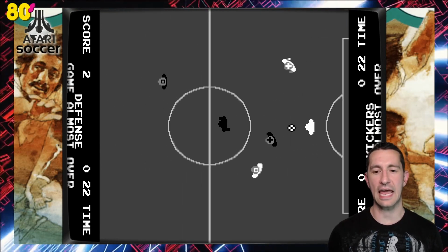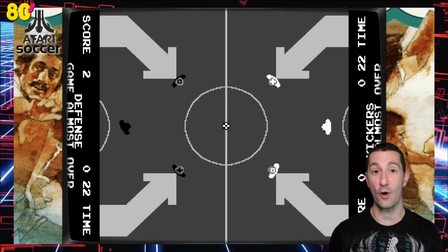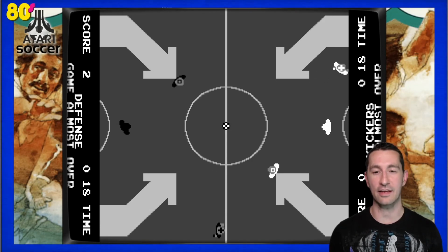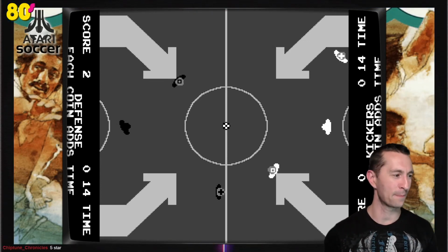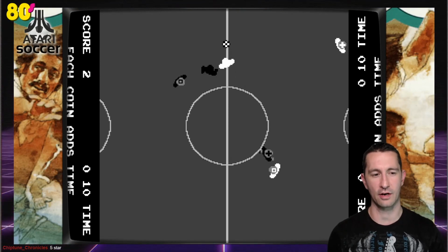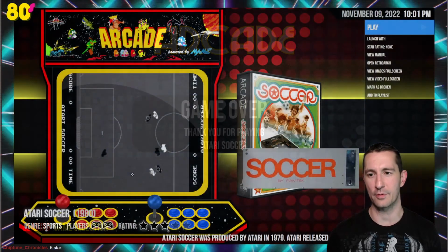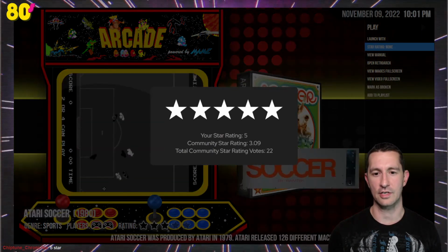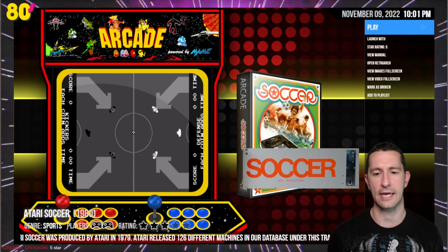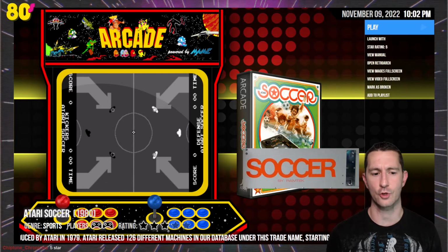And while I would say the AI isn't up to snuff, for 1980, this is incredible that it's allowing all these players to move around on the screen. Yeah, I agree. This one is for sure 5-star. Man, it'd be great to play with 4 people on this one. Yeah, we're going 5 stars. Atari Soccer. They've already kicked butt with sports in the arcades, so this is up there for sure.